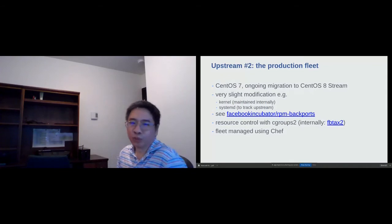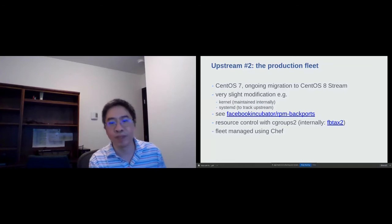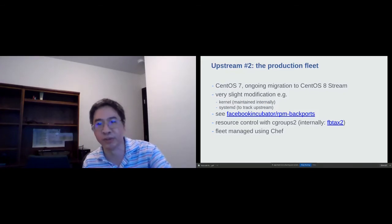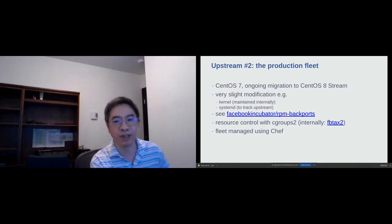One thing that we want to borrow on the desktop fleet that's already live on the server fleet is they do a lot of really cool resource control work on top of cgroups too. There's a link there to FBtext2, which is the internal code name for it. It's in the process of being upstreamed to systemd. So soon, if you've heard of systemd-oomd, that's based on the Facebook oomd that currently is live internally.